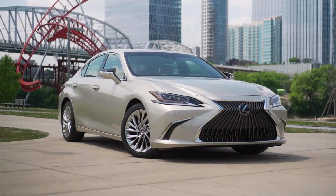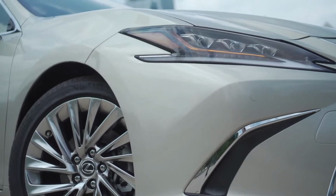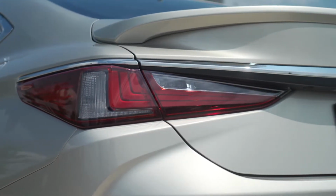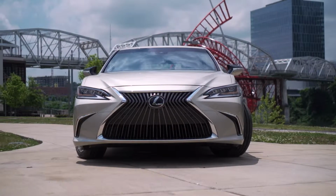Yes, so the new ES is longer, it's lower, it's wider. You've got these really finely crafted LED headlamps. You've got the integrated deck lid spoiler that helps give it that sporty look, as well as adds to the aerodynamic efficiency of the car. What they were really going for here was a much more dynamic presence, both visually and from a driving standpoint. And they can do that now because crossovers have really become the family car. If you want a practical vehicle now, you buy the RX.